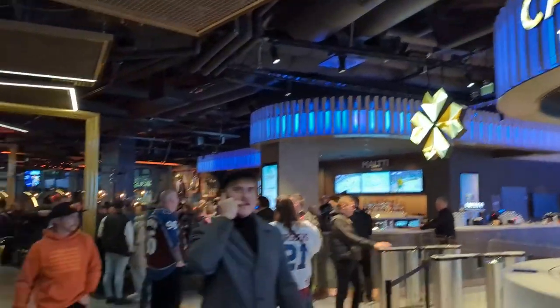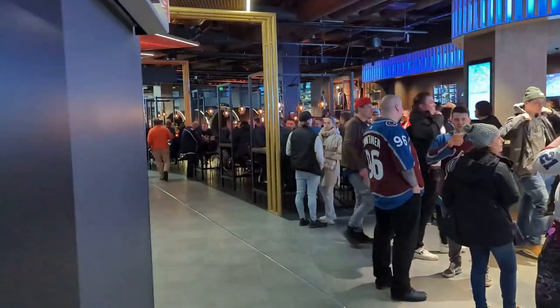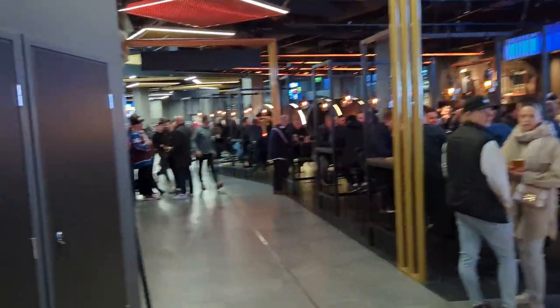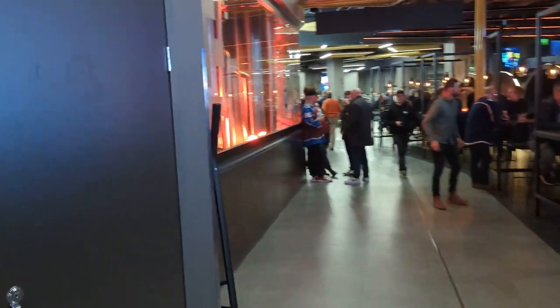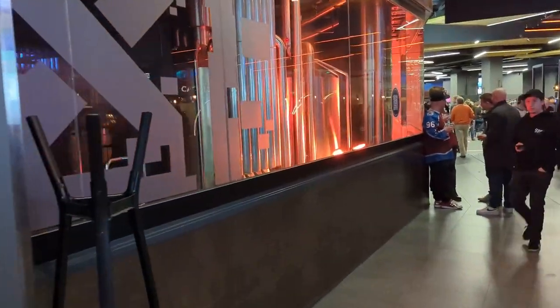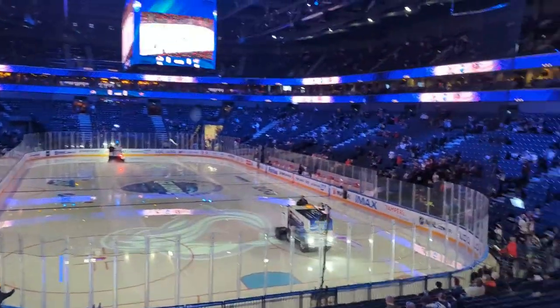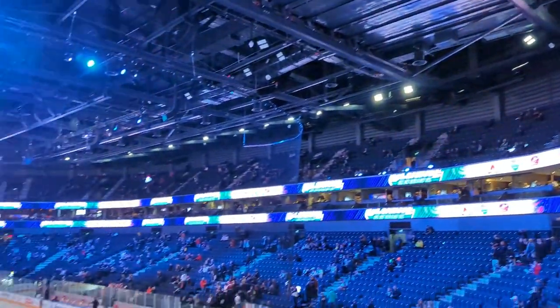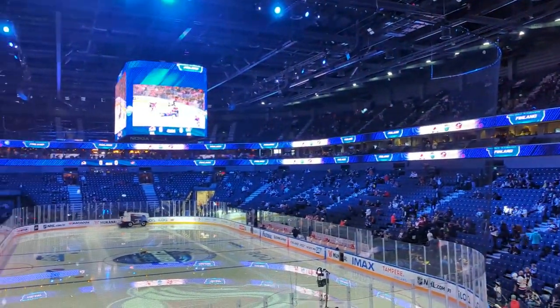The inside of the stadium is actually connected to a casino, which right here has its own tap room. There's stuff right here on the left. Inside of the arena seats, I believe, about 15,000.